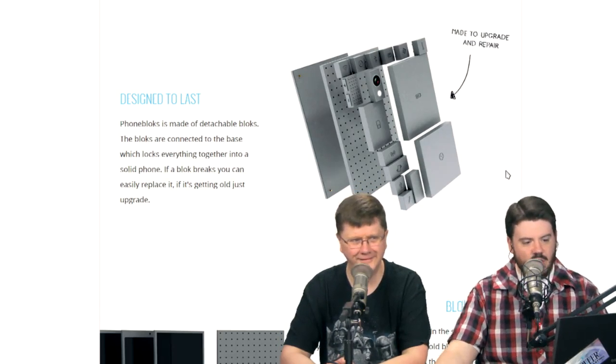Right. So that's Phonebloks, and they're doing a little bit different type of funding system. I'm not familiar with Thunderclap, but with the troubles that we talked about recently with Indiegogo and PayPal, maybe it's good that people are trying other things. Yeah, so there you go.